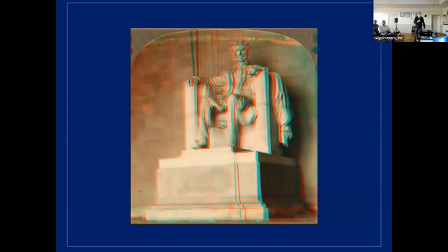Best part of the show is coming. Here we go. So I transformed that card into a 3D image, which in this business, because you're using these glasses, I took what was technically called a stereo pair, which is a left and a right image.